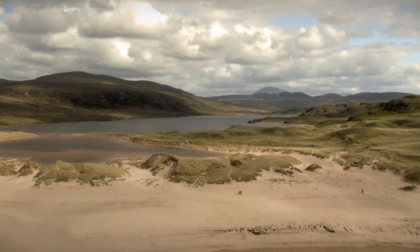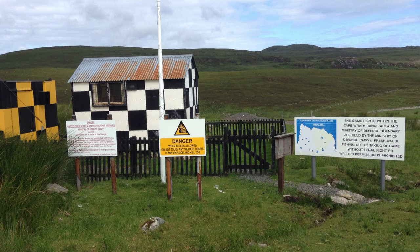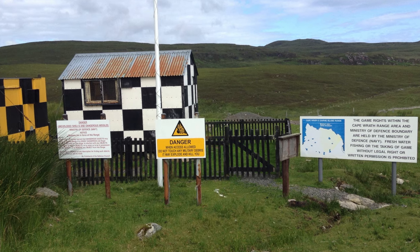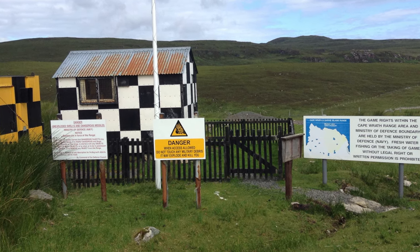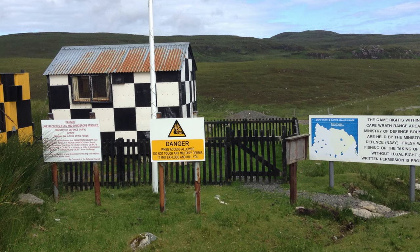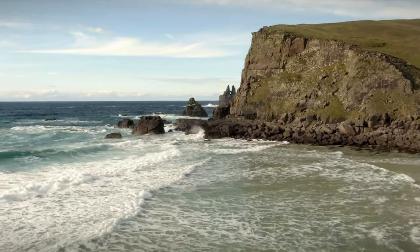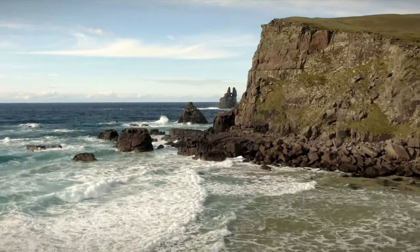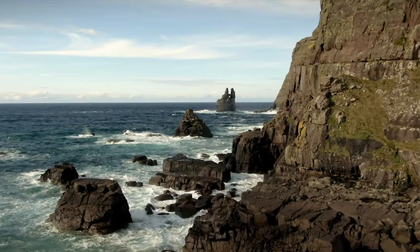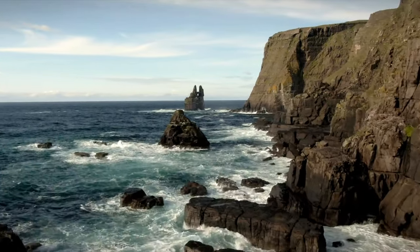The final section of land leading to the Cape itself is part of the Cape Wrath Ministry of Defence live firing range. Because of this, you'll need to check in advance if any range activity is planned during your visit. Activity on the range is usually advertised well in advance, both on the MOD website and also in the media. You can also call range control directly for more information. In my experience, they're always very helpful. I'll leave all the numbers and the website links in the video description below for you.